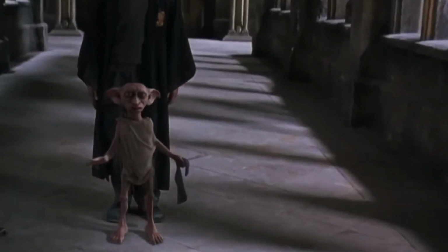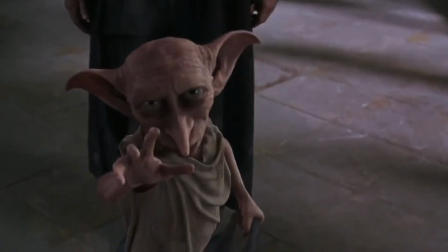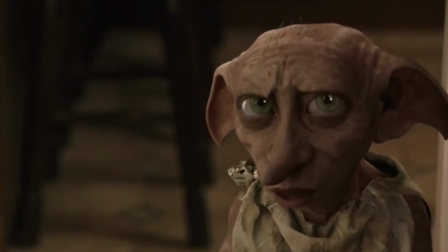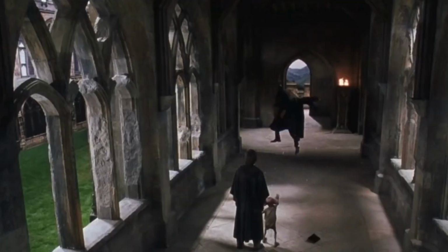The friendliest creatures in the franchise were the house elves. The most prominent house elf in the franchise was Dobby. Dobby was also totally digitalized, just like Buckbeak. Toby Jones, the actor who voiced him, sometimes stayed on set to give the actors a reference point to look at while acting.